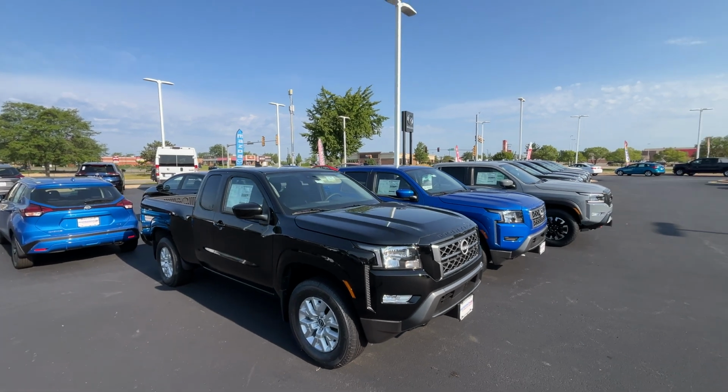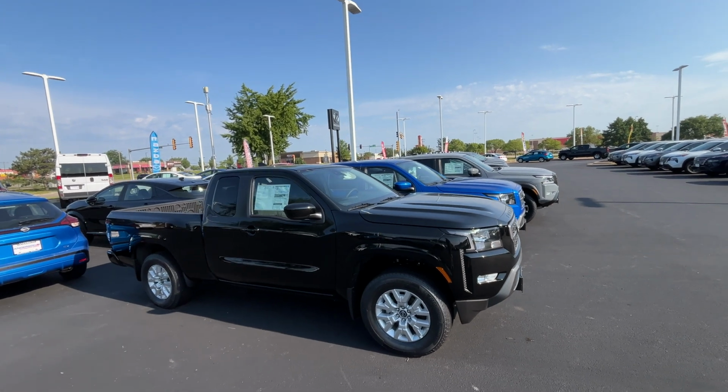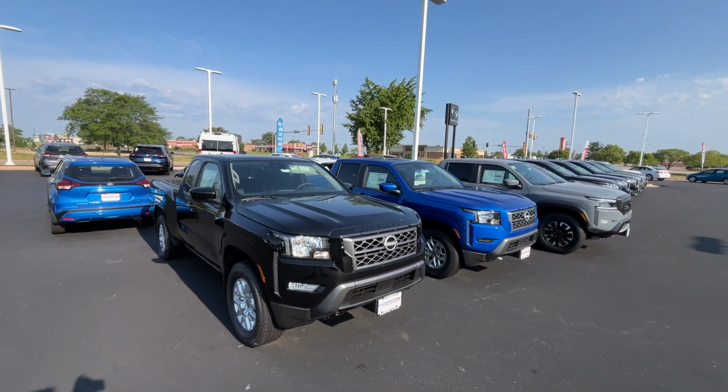Interesting. So let me know if you are missing silver. I do like silver cars and trucks too. They are super easy to maintain. They stay clean, or at least clean looking. But gosh darn, no silver paint for Nissan Frontier trucks.